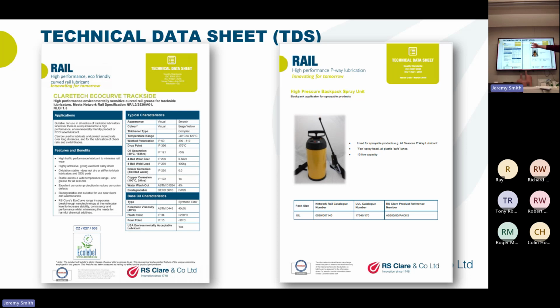The one on that side is a rail product. It's ClearTech EcoCurve track side. And that's a product that we're currently supplying to Network Rail. And that's the product that we will use also in the whole of the presentation. We'll go through the data for that specific product. But it can be for any product. It's related to anything or any grease that's out there that you want to look at.